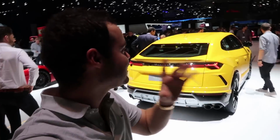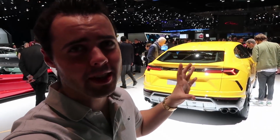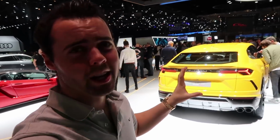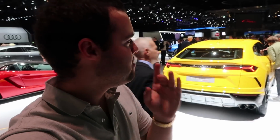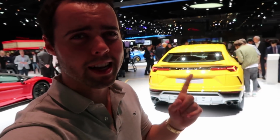For a brief moment in time, this was actually a consideration instead of the E63. Obviously, this starts at a significantly higher price point and isn't gonna come out till, I believe, around May or June in the United States, but definitely would have been an interesting option.